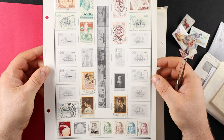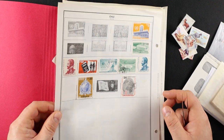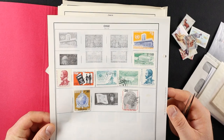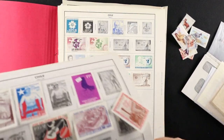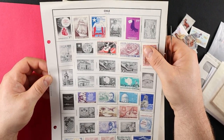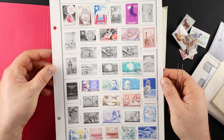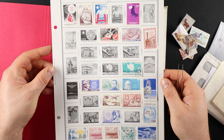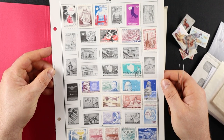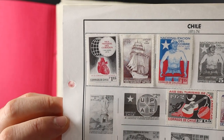76, and we're getting a little bit older as we go. 71, 74, they kind of do look older, come to think of it. This one kind of off kilter. Yeah, this one's well filled out. Actually, I like this. They're neat looking stamps. Look at, there's a heart. That's cool.